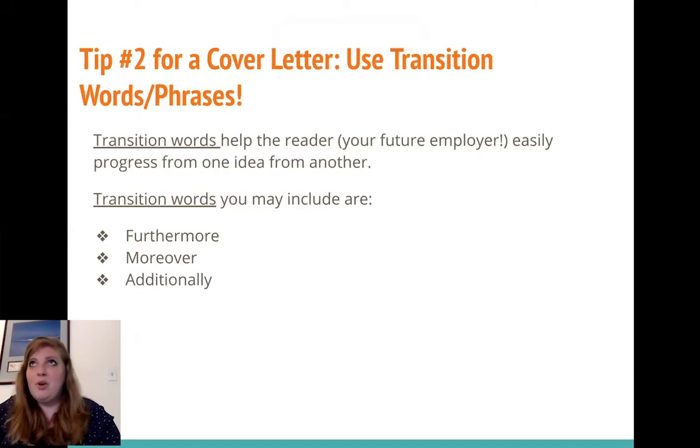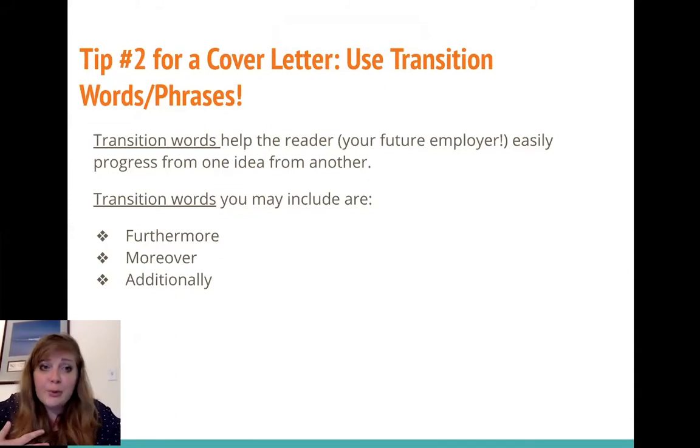This is something that people always forget: using transition words. Transition words help the reader, very possibly your future employer, easily progress from one idea to another. So if you saw my example, I use the word moreover, I use the word furthermore.